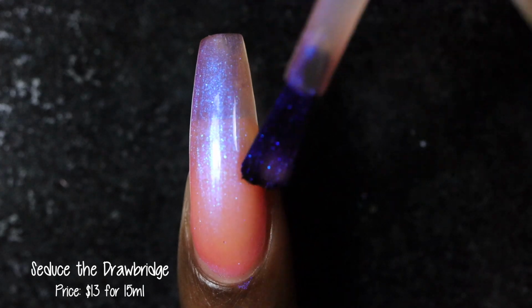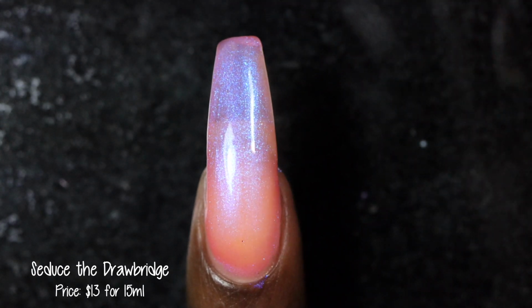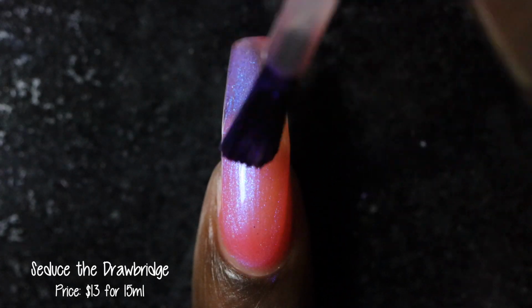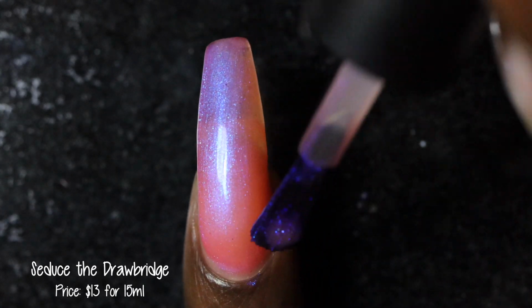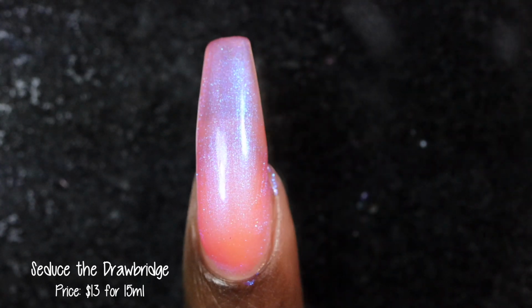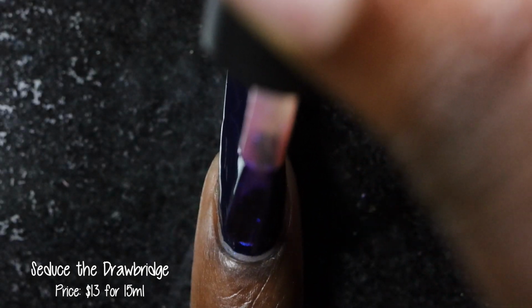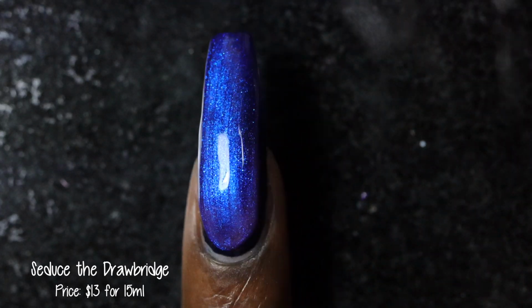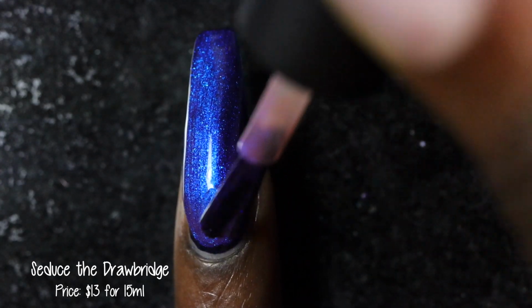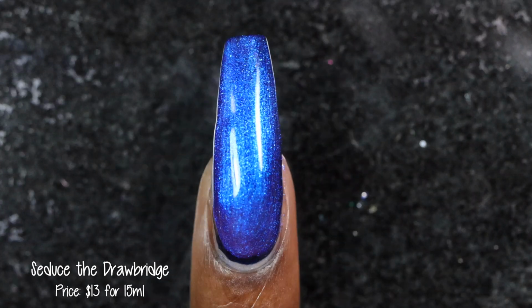It stays extremely sheer, so you will definitely want to build this one up for the most opacity. This will also work fantastic as a topper. When I was doing my swatch photos, I couldn't decide what color I wanted to try it over. For my live swatch, I ended up trying it over a dark navy blue, which you are seeing here, and wow, just wow. This one looks amazing over blue, but I have a feeling it will look really great over pretty much any color that you really want.